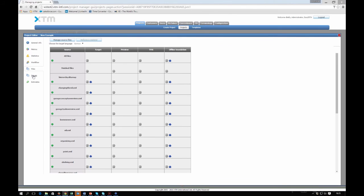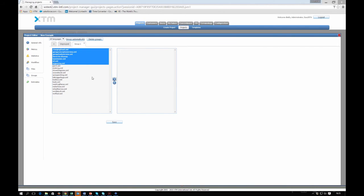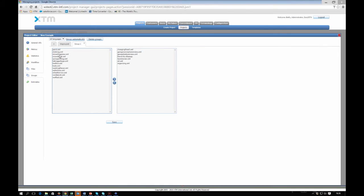And also, if I look at my groups, this allows me, if I had thousands and thousands of DITA topics, I could decide in XTM to come in here and create groups and say, I want to deliver these first 10 DITA files and then these another 10 DITA files back into the system. So you can break down and manage the vast amount of files from XTM, basically managing all your content in topics and translating it really effectively in XTM.